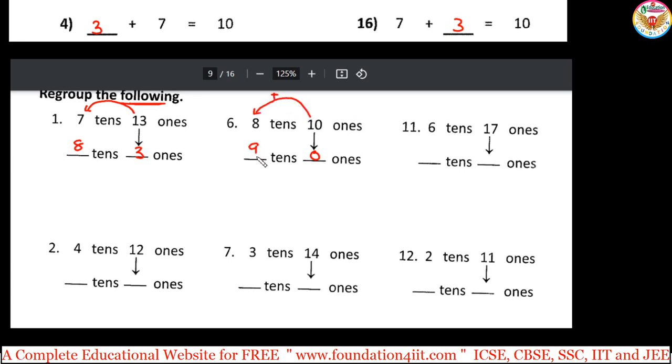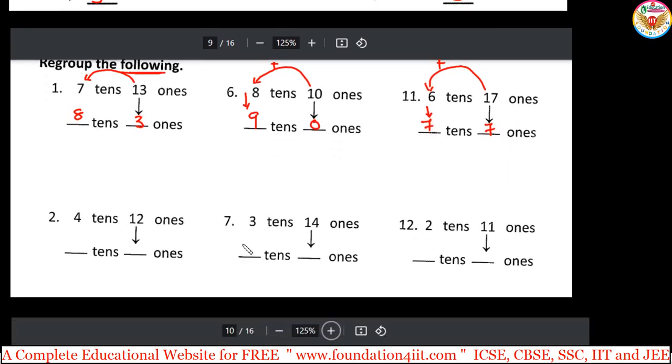1 plus 8 is 9. 9 should be written in this place. 6 tens and 17 ones. 7 as it is, 1 will be added to this 6 and written down. 7 tens, 7 ones. Okay, so practice this page the same way.